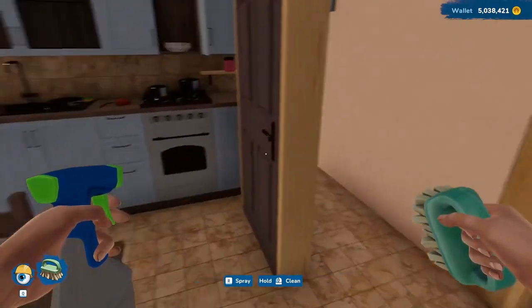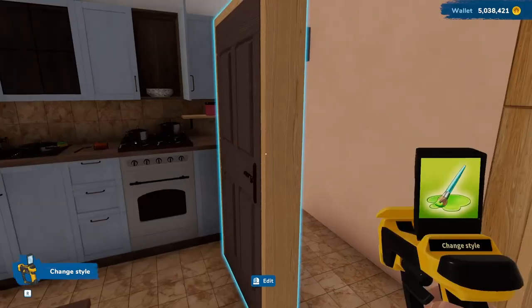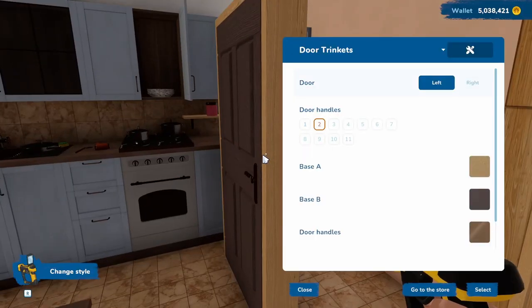Anyway. Okay, let's get rid of that door. No, not change it.